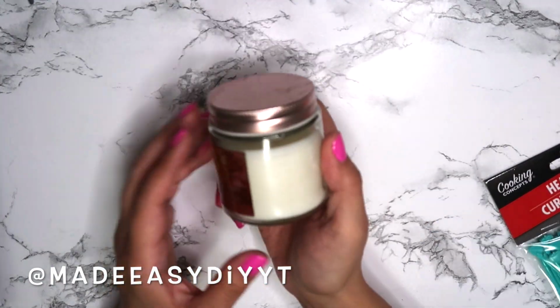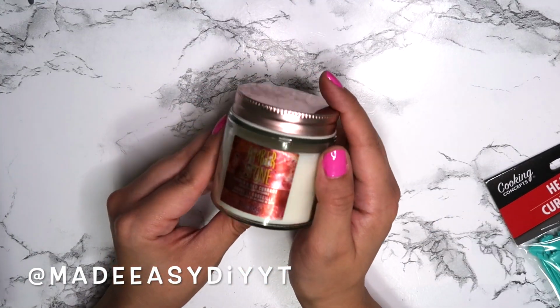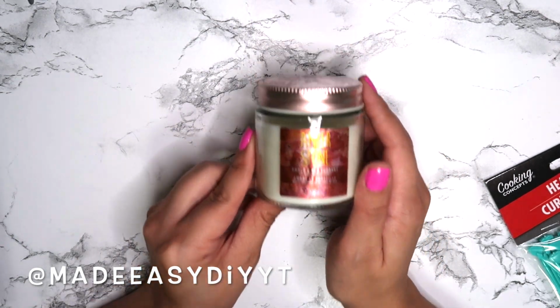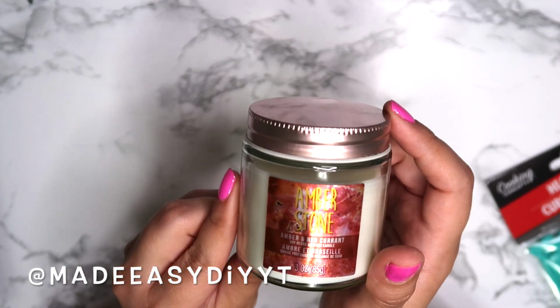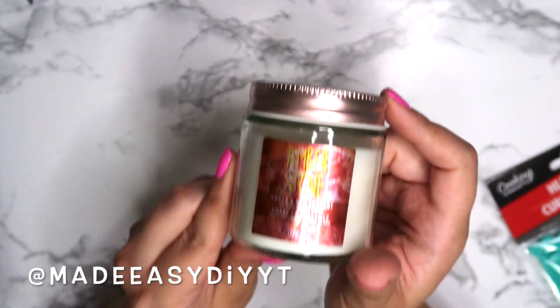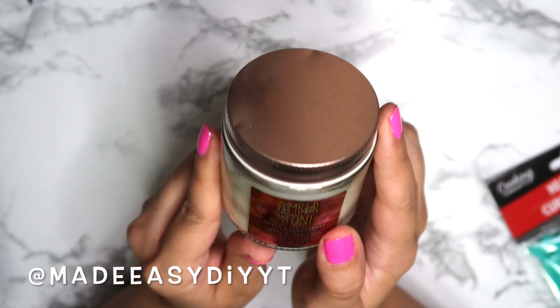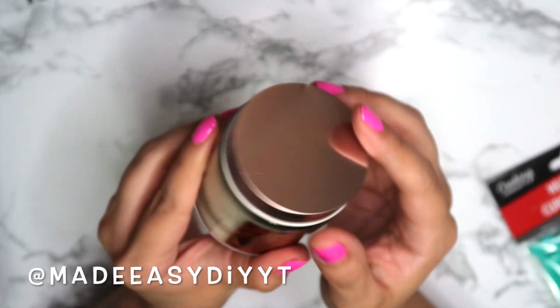They also have some really cute candles. This one has a really nice scent. This one says Amber Stone right there. You can read that, Amber Stone, and it has a rose gold top.